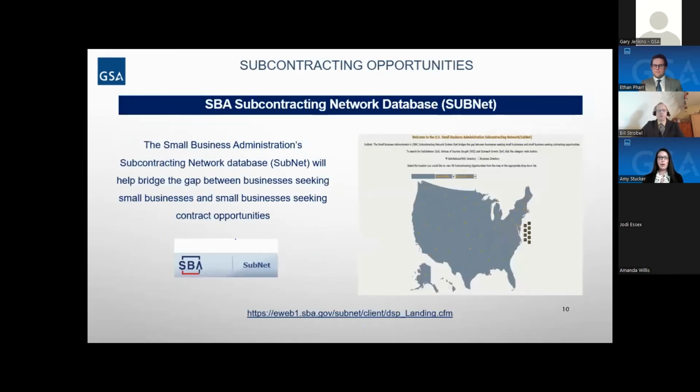Another website for federal contracting opportunities is the SBA SubNet. This website is a great way for small businesses and large businesses. Large businesses can post their subcontracting needs, and small businesses can respond through the website. Also, small businesses can post their capabilities and advertise they're looking for subcontracting opportunities. Either way, the site provides businesses the ability to search for potential subcontract opportunities.